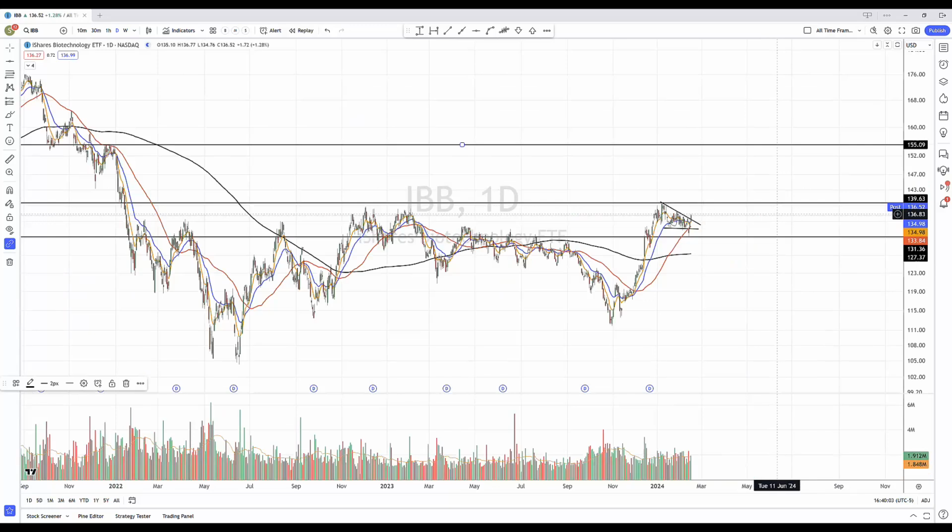So looking for some moves to follow here in biotech. This could take a little while to play out, but this is what I'm looking at here. And if you are able to grab onto one of these trends, you can pretty much just sit back and let it work. And that's what we've done with a lot of positions over at stockmarketmentor.com.